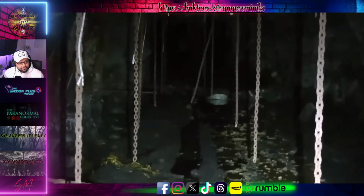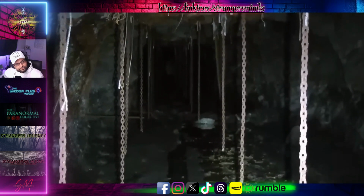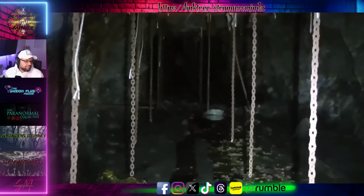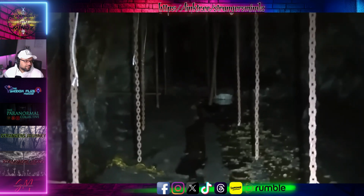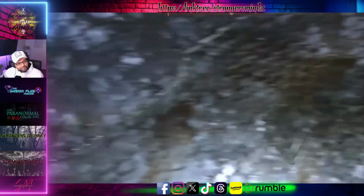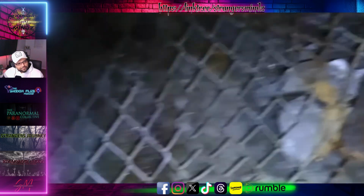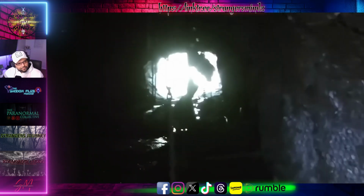Too muddy. And obviously something is making the chains swing. So time to get the hell out of here. A lot of water everywhere. And there's a shot looking back towards the entrance.